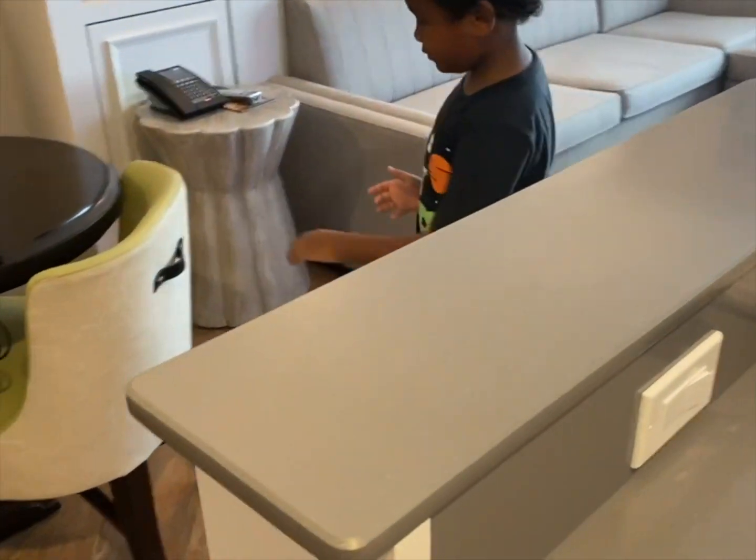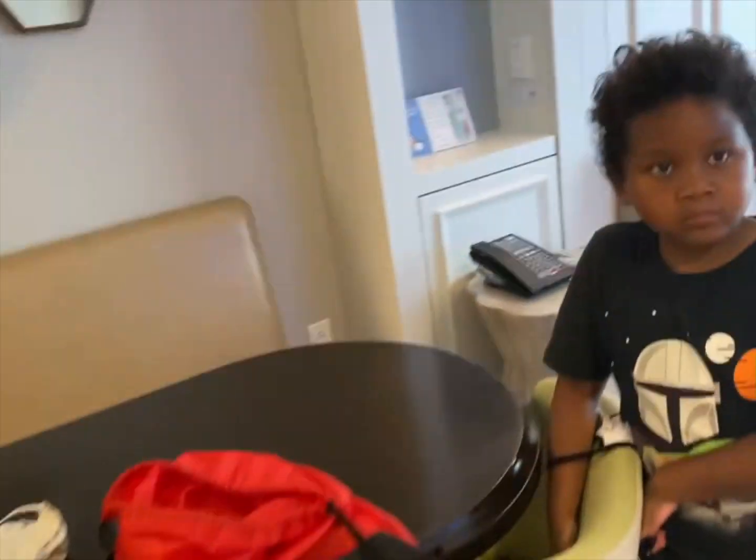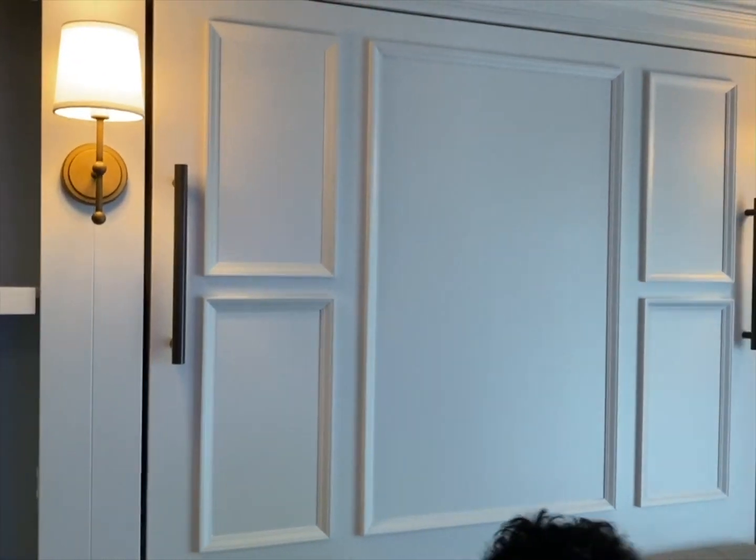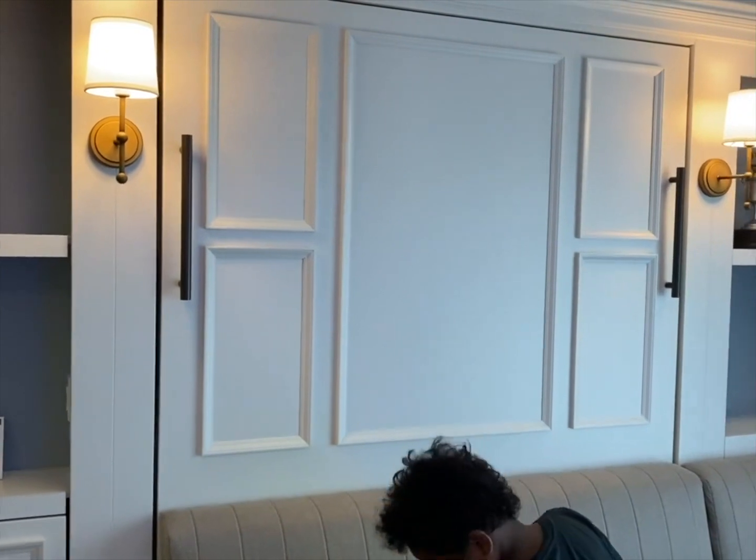As a DVC member, or even if you're just renting a DVC room, they do not clean your room every day. They clean it every 4th and 8th day. This is a Murphy bed. I do believe it turns into a queen size bed. We'll pull that down for you in a few moments.